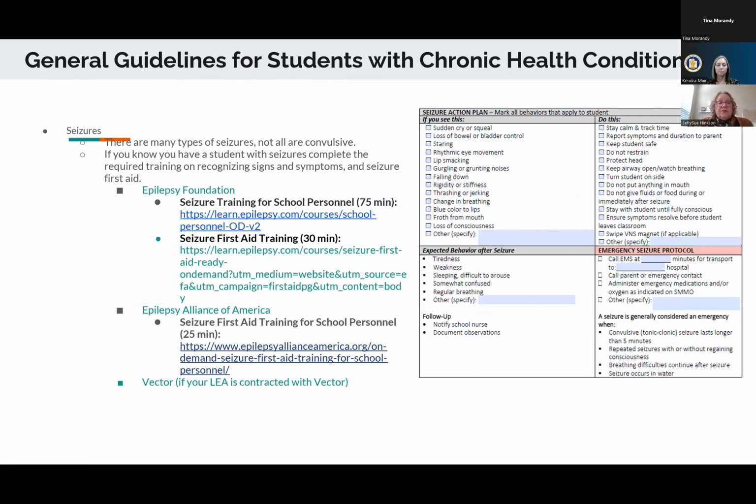Here is our general guidelines for seizures, our seizure emergency action plan. Similarly, you'll see symptoms on the left and what you would do, your actions on the right. We have the varying degrees of seizures. Some are hardly noticeable, some are convulsive, so they're pretty obvious. There's also a law that was passed that allowed for a seizure rescue medication, but there's another form that would need to be in place for that. That would be the seizure medication management order, or the SMMO.